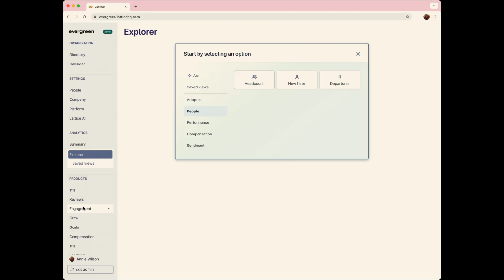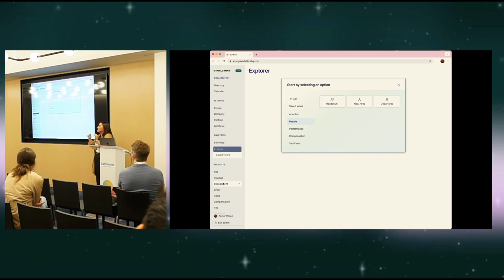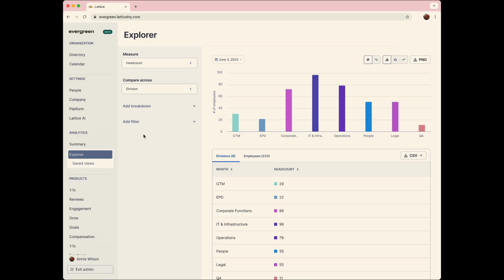Let's say I want to see my head count across division, but I actually want to see it for 6 months ago because I'm running this audit and I need to see a singular point in time. All I have to do here is go into head count, choose what I'm comparing across, which is that new field that I just created, which is division. And then I can come up here and change the date to be whatever date I choose. That date can be both historical and in the future. Super powerful.